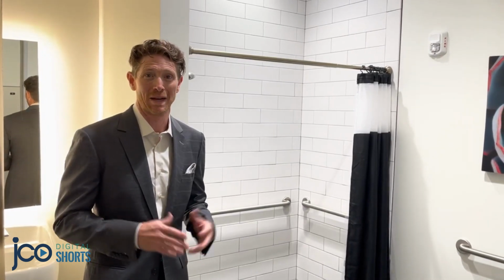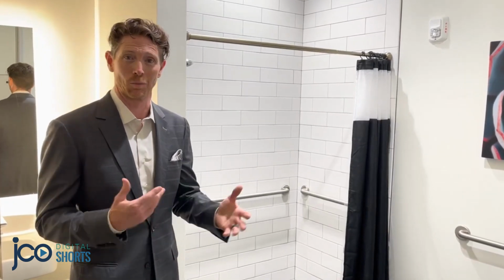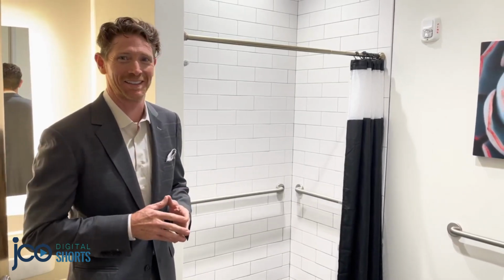So in addition to a bicycle rack, we also have provided a shower so that our employees can bike to work, lock up their bike, and take a shower before work. And that helps get some LEED points too.